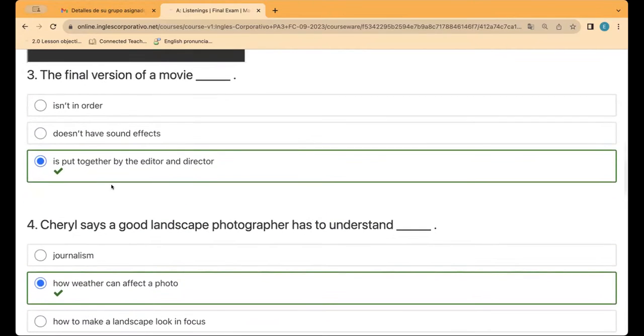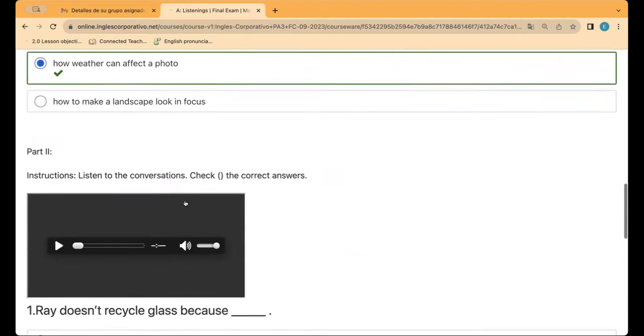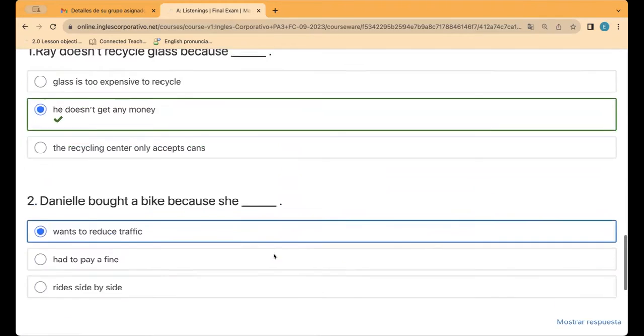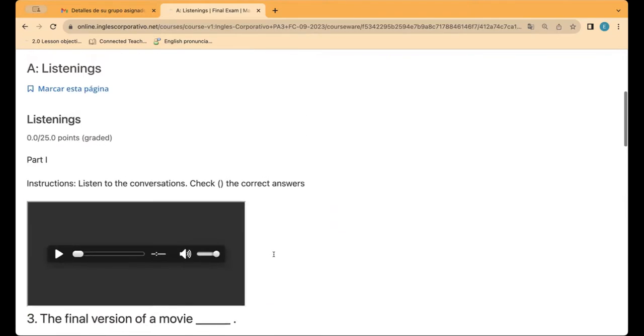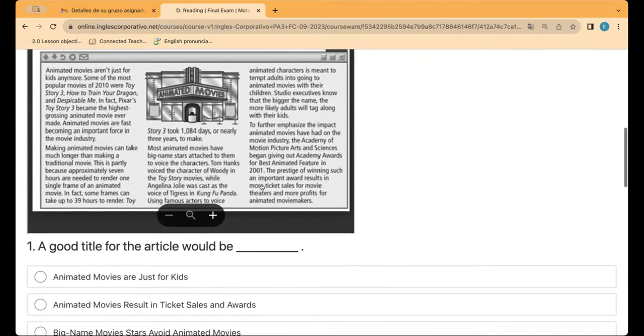So the final version of the movie is put together by the editor and director. Number four was how weather can affect a photo. Here we have, he doesn't get any money. And the last one, wants to reduce traffic. If you had a mistake, no problem. Correct it in your platform. Then we had the reading.